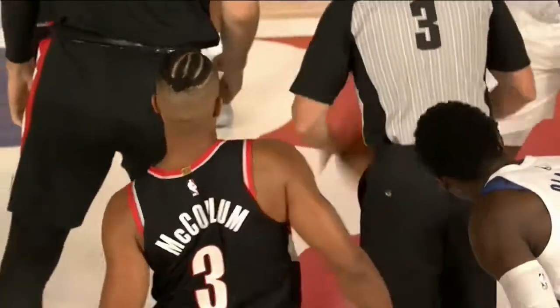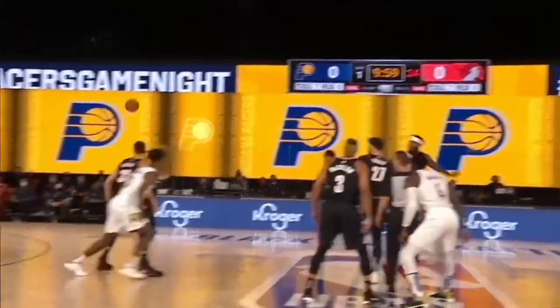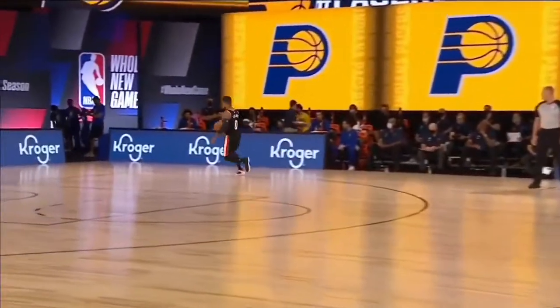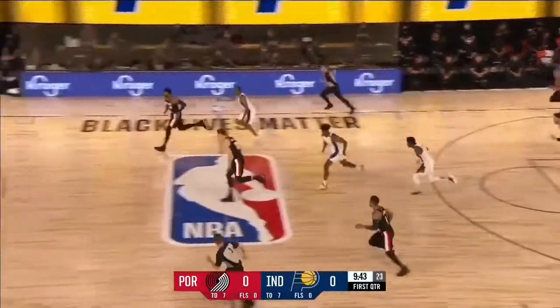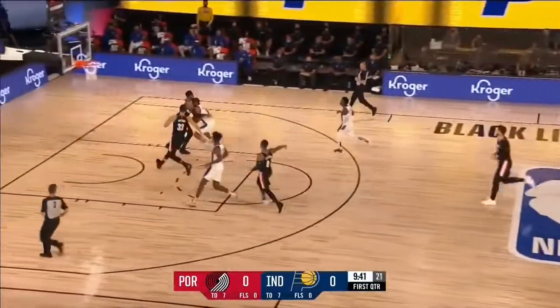CJ McCollum, Carmelo Anthony, and Damian Lillard taking the court in the black trim. Pacers will be the home team in the white, and the opening tip goes to Damian Lillard. CJ drives baseline. Early turnover for the Blazers. Pacers the other way.